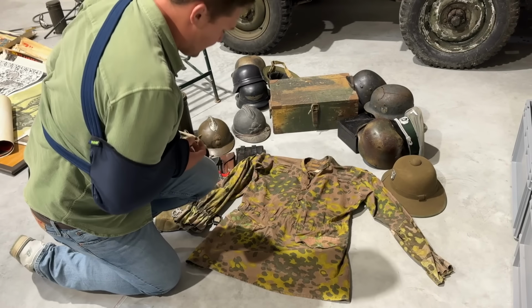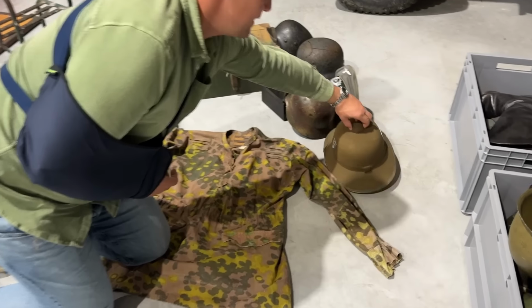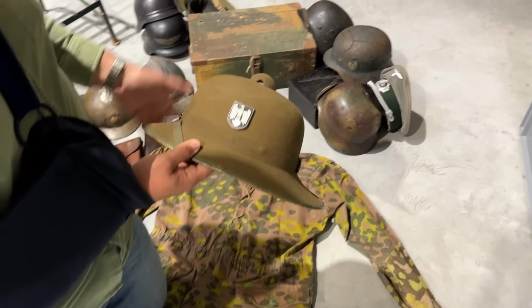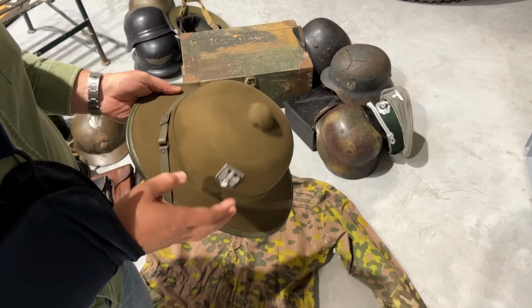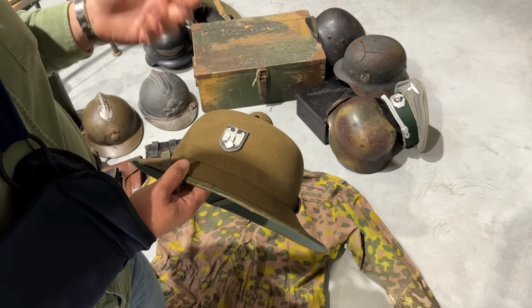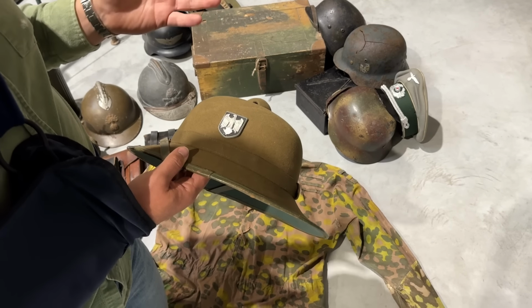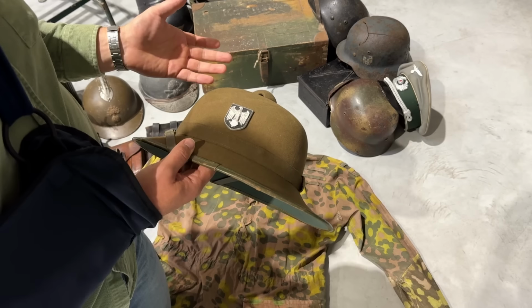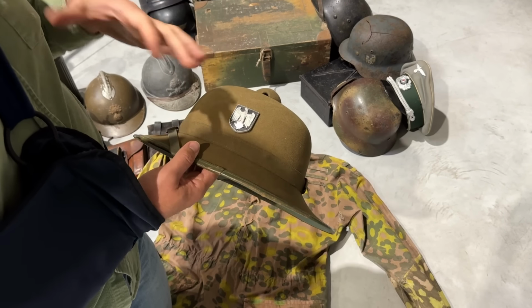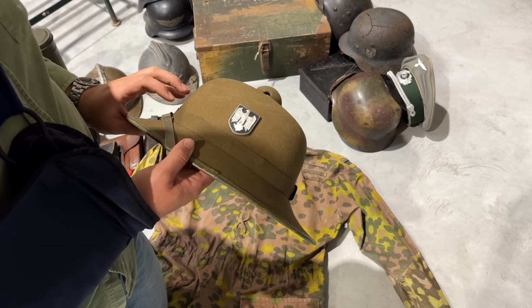Then going a bit further here, this is a typical item you find at Belgium shows. It's a tropical pith helmet, a mint one, and these were actually found in Belgium, in Antwerp, many years ago in a railway station. Was a leftover depot of these, and these were actually found in hundreds and hundreds in I think it was Antwerp, if I'm not mistaken.